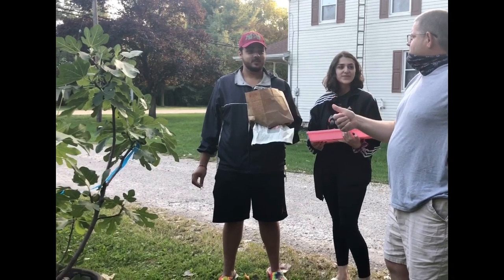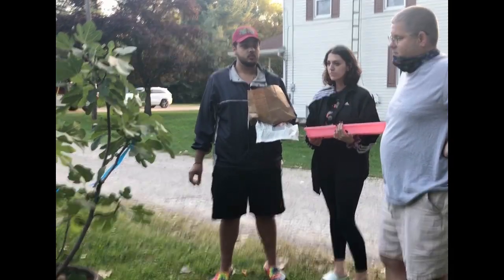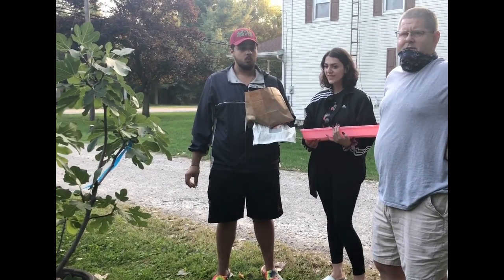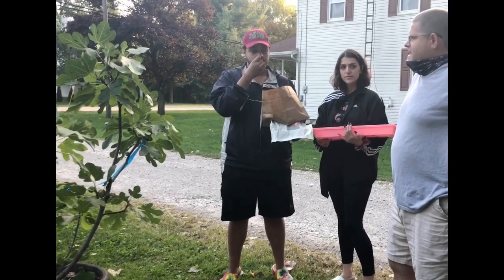So you like the Black Tuscan? This one's really good too. That was the Smith. Smith is a great fig. I've been picking Smith figs for probably about 3 or 4 weeks. And it's still pumping them out.